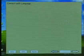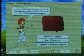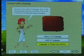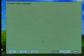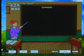Let's take languages. On languages we'll start, and you'll see we have to move forward by clicking on the forward button. If we take a look at uses of languages, before we look at some ways that languages can be used, let's look at synonyms.